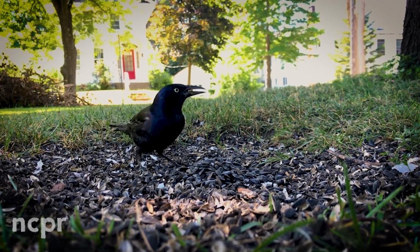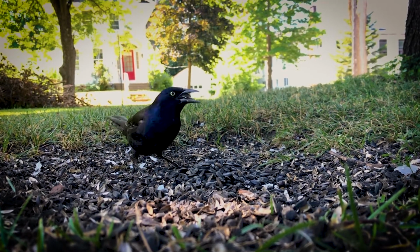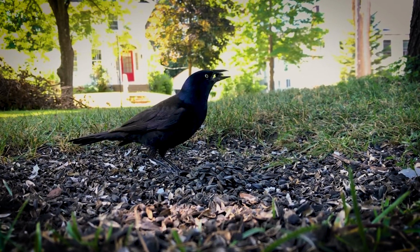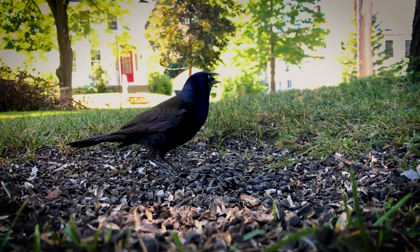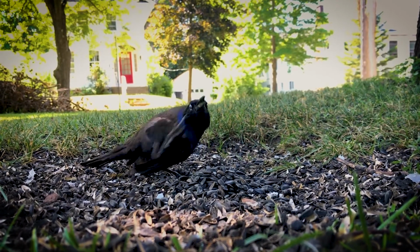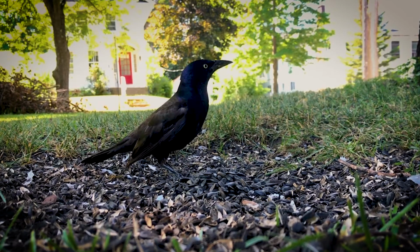Another cool thing about the grackles, if you can see, they have that long kind of pointed beak. And on the inside of the beak, they actually have a little cutting edge, like a knife edge. And they use that to help crack nuts. And they can even crack acorns. They can kind of work it around and kind of saw or cut it and then crack it open.